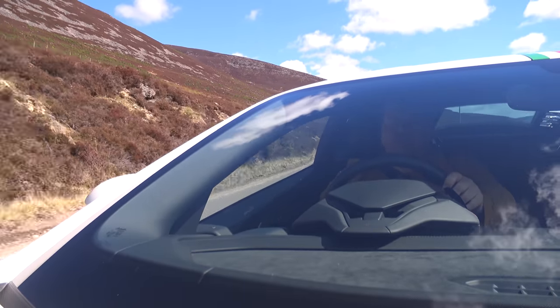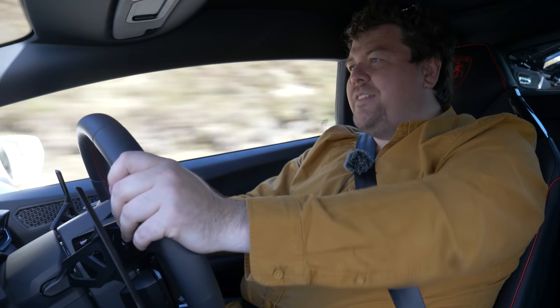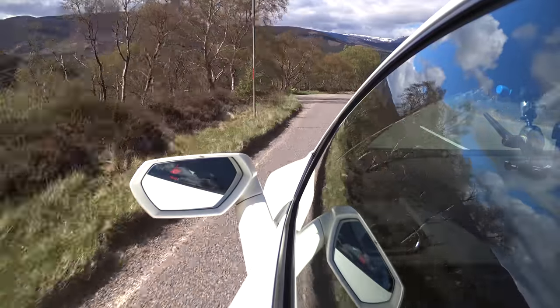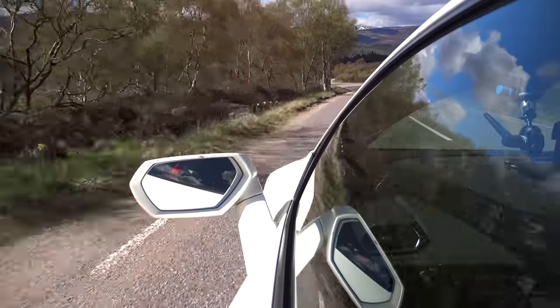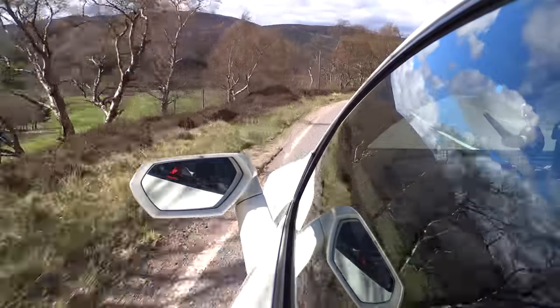In fact, if I were a betting man, I'd say that ever since they got that letter from the EU, that table in the canteen hasn't wobbled since. Do love Lambo. The Urus does have a particulate filter in it, but none of the rest of the range has, which means they're probably using Urus as a way of balancing things out. It's their gesture of goodwill.